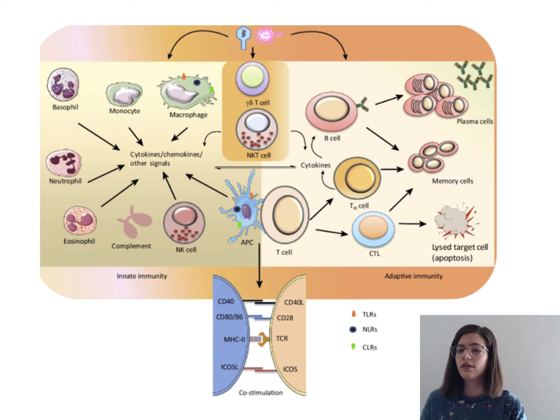Okay, so the most important actor in this whole story are dendritic cells, these blue ones. They have nothing to do with the nervous system. They are just called dendritic cells because of these little legs, quote-unquote legs, which kind of look like the dendrites of a neuron. But these cells are also called antigen-presenting cells, or APCs.